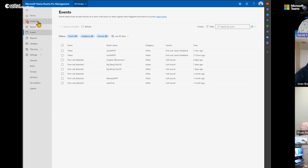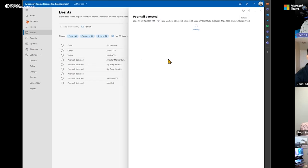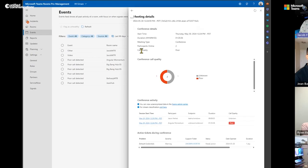Note this is a little bit different than our incident section that's looking at the signals from the room, automatically creating an incident that is tracked so we can look for those issues. This is more events that happen that you might want to look into and then decide if you need to mark that room as having an issue. So poor call detected, we're automatically going to see that recorded in here, with the room, how recently it was, and if we want, we can view some of the details of what the issue was with that room.